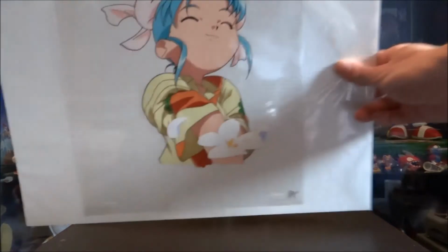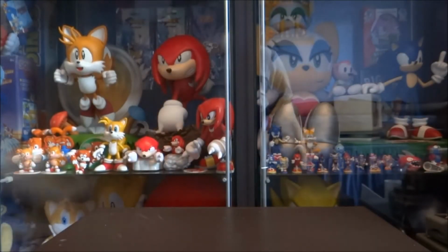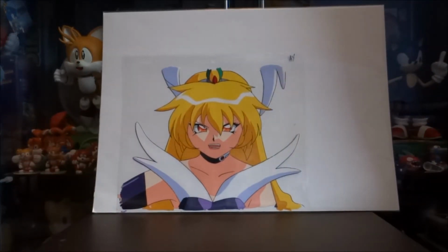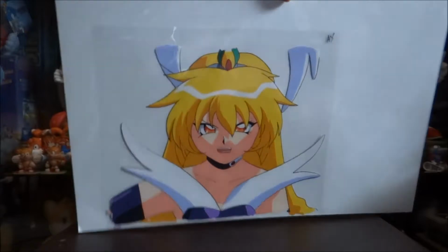So that one, in case you were wondering, is Pretty Sammy. That one didn't state that. The next one is of Pixie Misa. This is a pretty cool one, and this one actually contains the Dogun as well on the back.